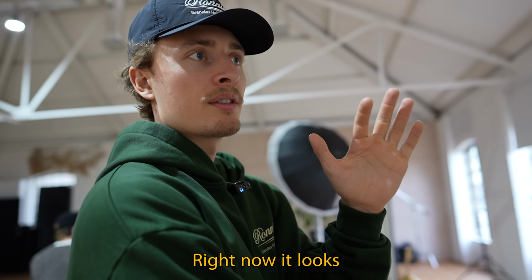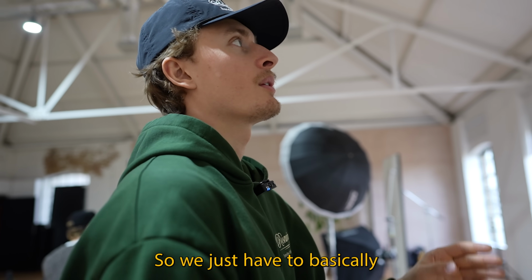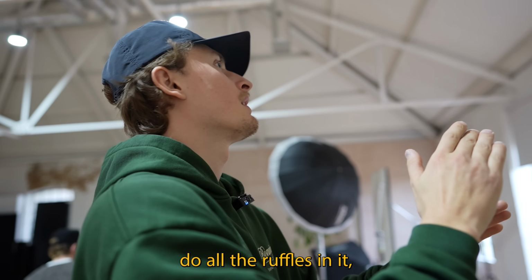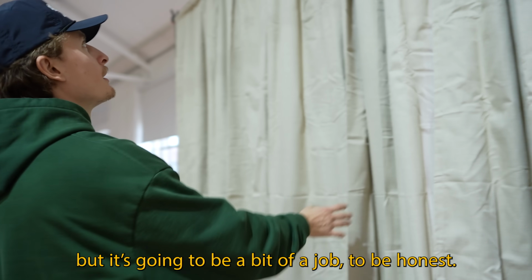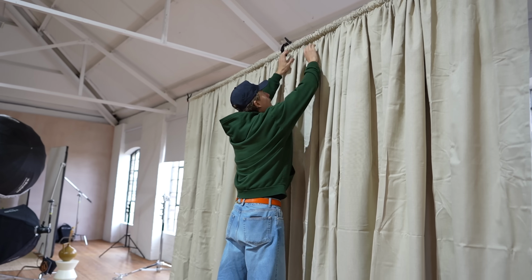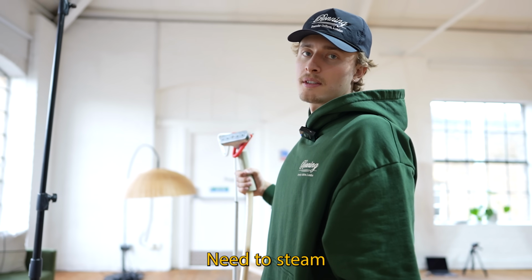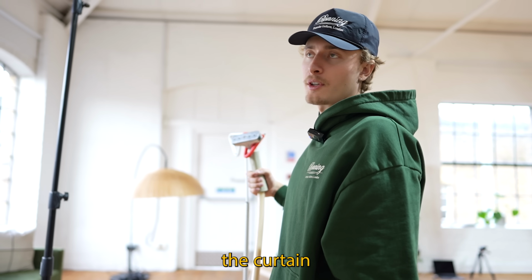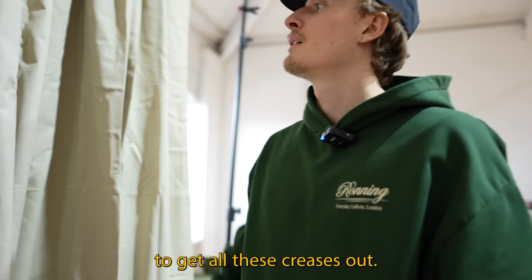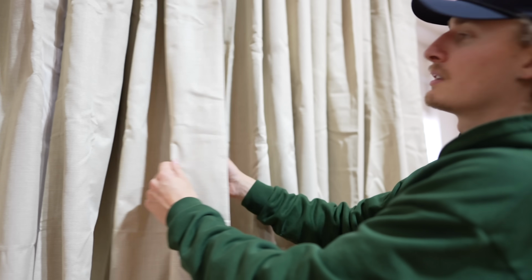Right now it looks a little bit flimsy, but we are gonna make it work. So we just have to basically do all the ruffles in it, make sure they look even. But it's gonna be a bit of a job, to be honest. Need to steam the curtain to get all these creases out, to get an idea if it's even possible to do this or if it's too big of a task. But this is the backdrop.